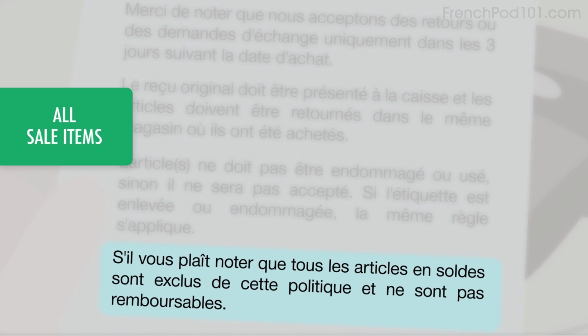The sentence means, please note that all sale items are excluded from this policy and are non-returnable. S'il vous plaît, notez que tous les articles en solde sont exclus de cette politique et ne sont pas remboursables.